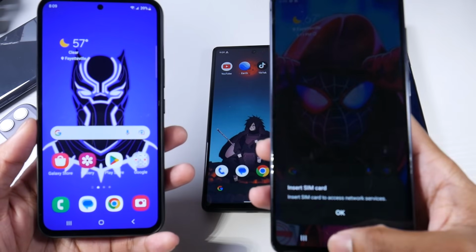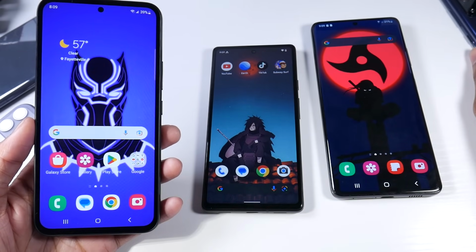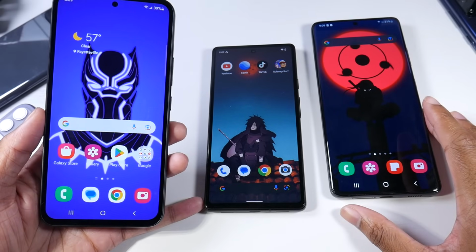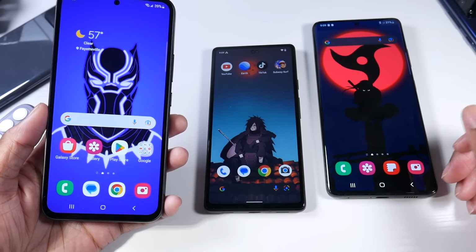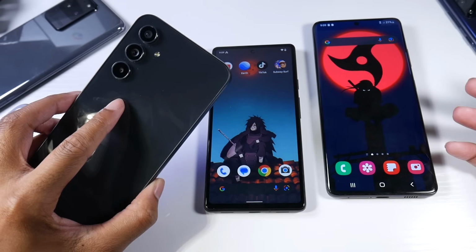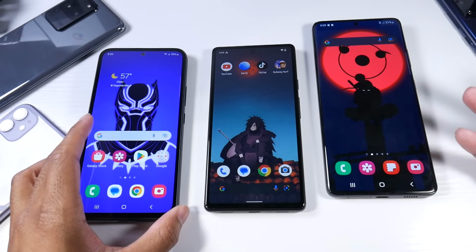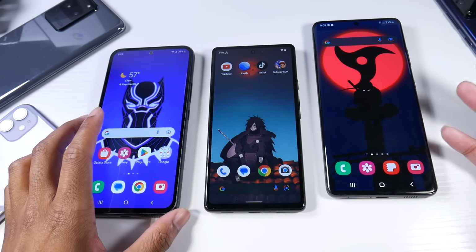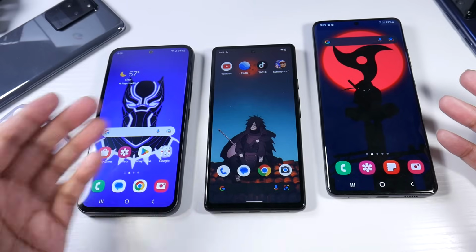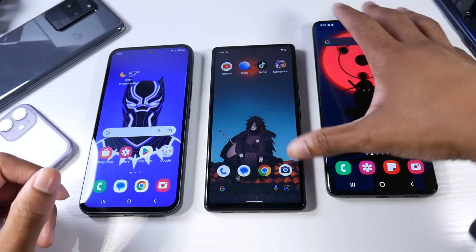So I think Google has just dominated the mid-range phone game, and older flagships are now getting longer updates, like the S21 Ultra. There's really no reason to get this phone. I would even go as far back as to say the Galaxy Note 10 Plus is better than the A54 by a mile. Even though it lacks high refresh rate and stuff like that, it's still more powerful, and I think it's still a better long-term buy. So what do you guys think?